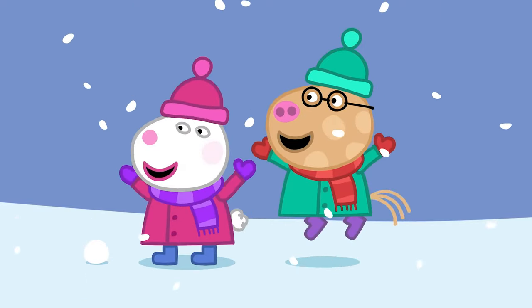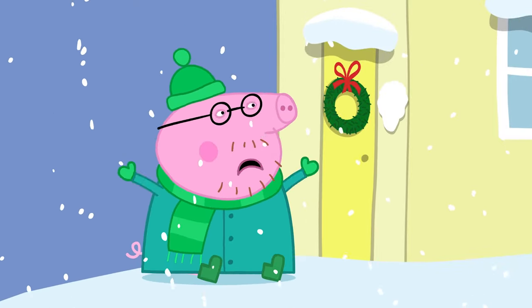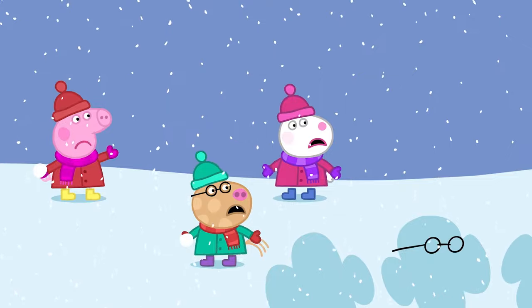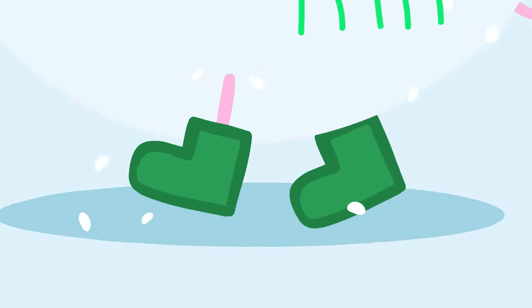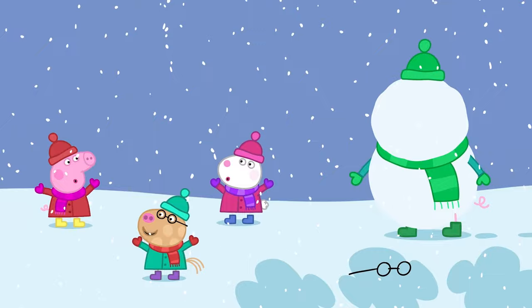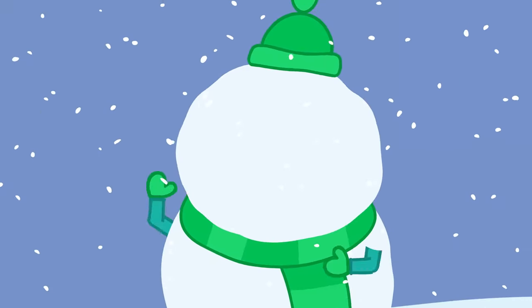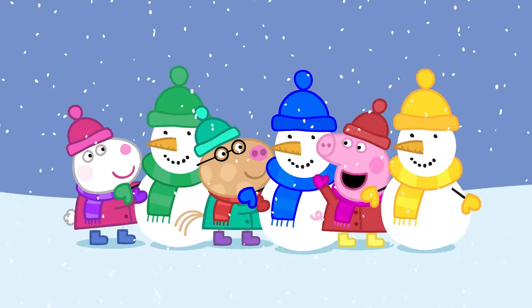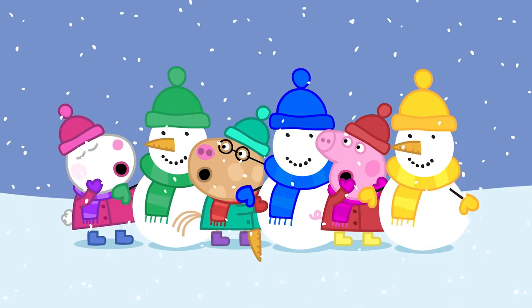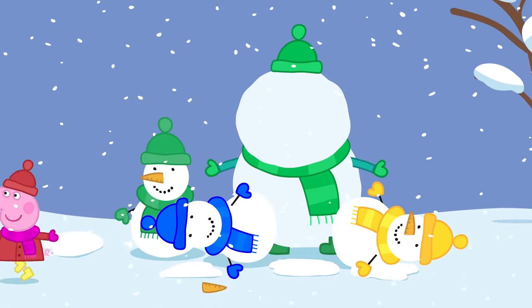You'll never get me, Peppa! What was that noise? It sounded like... Has anybody seen my glasses? A snow monster! Quick, let's hide. Oh dear. Let's hide here. Phew! The snow monster won't find us here. The snow monster has found them.